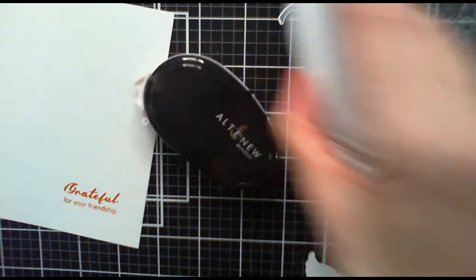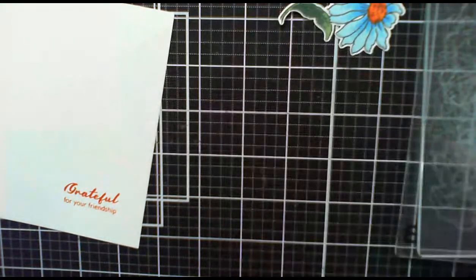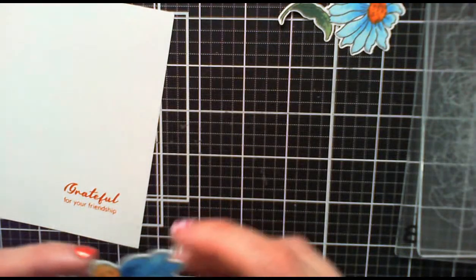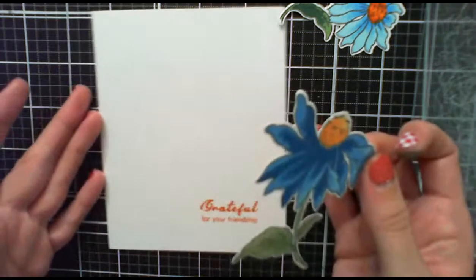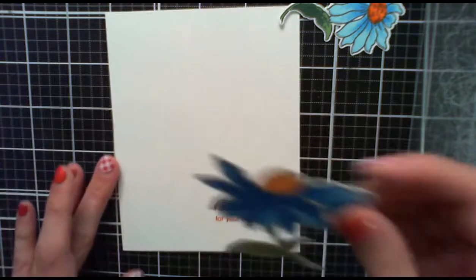Like, if someone were to come in this room, like, why do you have so many of the same thing out? But it's because my desk gets so messy and I don't want to be wondering where the glue tape is, because pretty much every card I make uses some glue tape.